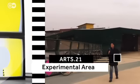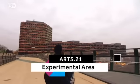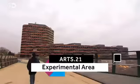A rundown district of Hamburg is to be spruced up. The urban renewal venture is part of the International Building Exhibition. We went looking for the architecture of the future.